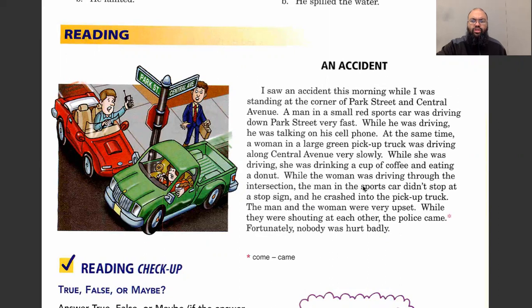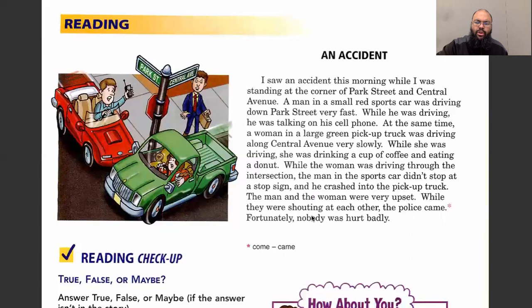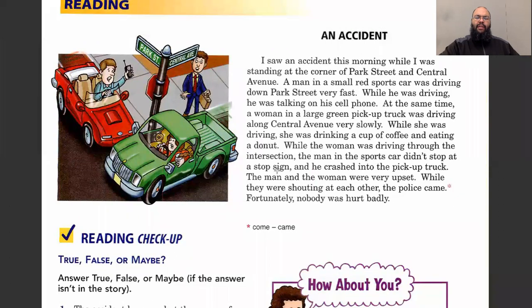While the woman was driving through the intersection, the man in the sports car didn't stop at the stop sign, and he crashed into the pickup truck. The man and the woman were very upset. While they were shouting at each other, the police came. Fortunately, nobody was hurt badly. So remember that come is in present tense and came in past tense, okay?